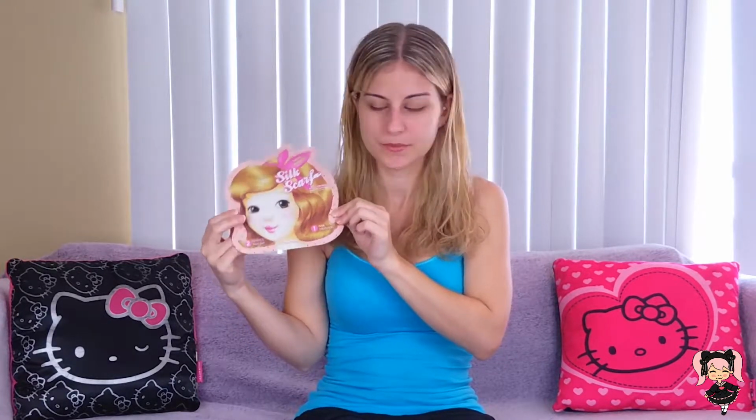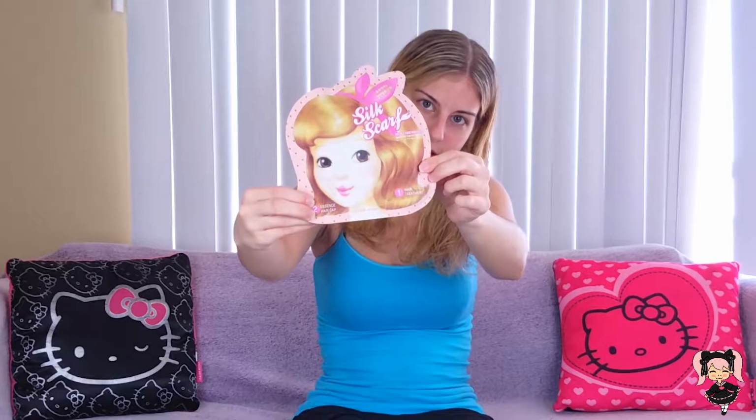So today I'm going to do a review for you all, and I'm going to review the silk scarf by Etude House. And this is a double care hair mask. It comes with one essence hair cap and the hair treatment. So this is a Korean beauty product.